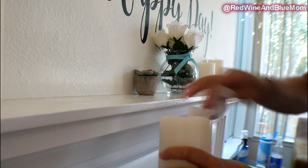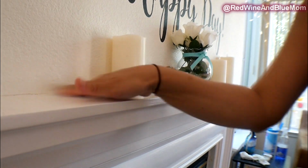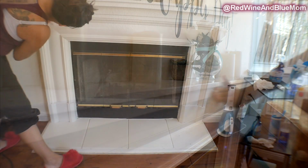These candles got so dusty. I absolutely love these candles, but honestly, I didn't even think about cleaning them until there was so much dust collected on the top of those candles. Like my house is just a dust factory.